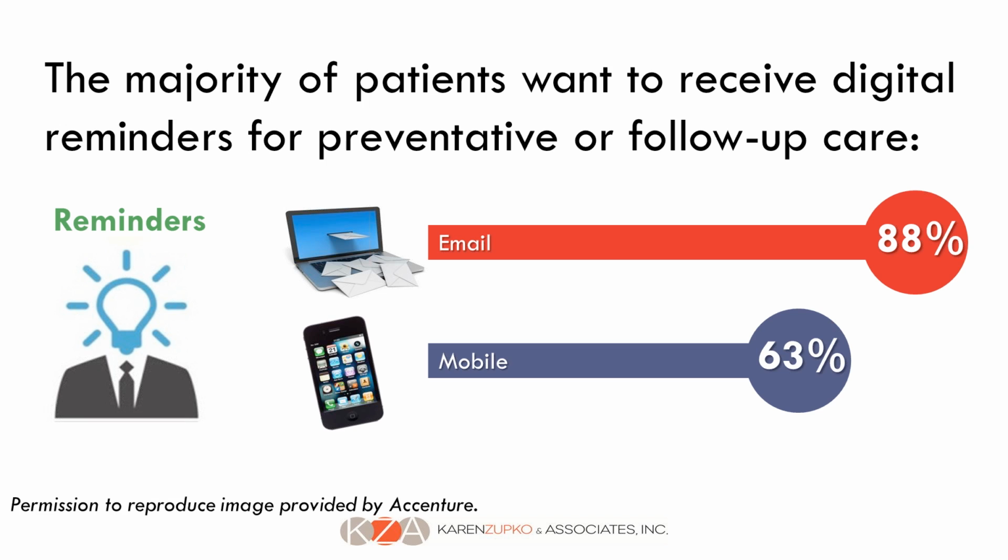Accenture, as some of you know, is a major consulting firm on technology. They have done all kinds of research, and today's patients want to be able to do this not only online, but through their phone. So if your website isn't optimized to be seen on somebody's phone, you need to put that on your list of things to do. And they want to be able to receive digital reminders. I don't understand why you wouldn't want to minimize your no-show rate.